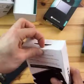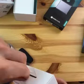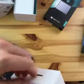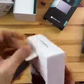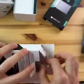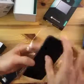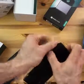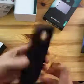This is the Incipio off-grid power pack. What do you get with this? Well, you get an extra 22 milliamp hour battery. So, pop this out. Not a very forgiving box. Okay, so here it is.